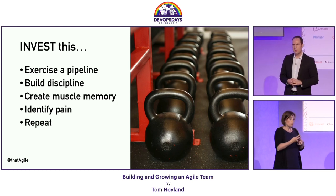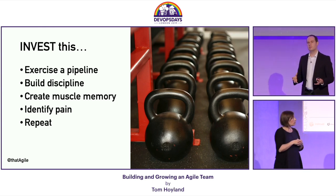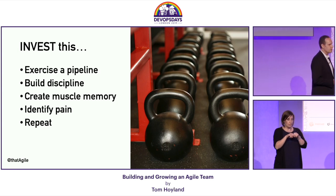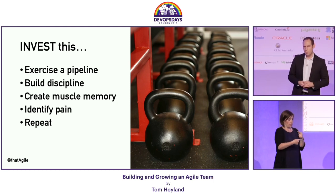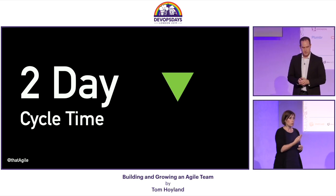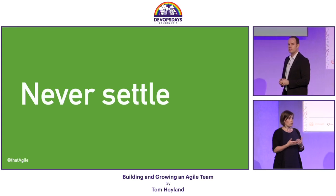Because after going through this period of slicing things incredibly thinly, we started to bring things back together. We tested our pipeline. We improved the robustness and the resilience of our pipeline. And we built in these new ways of working. And we saw our cycle time come down. It went down from 7 days down to 2 days, which was a really good achievement. So where do we go from here then? Well, you never settle.